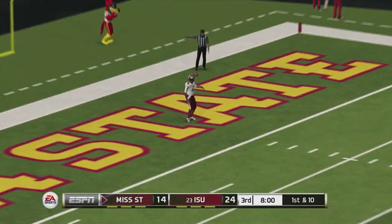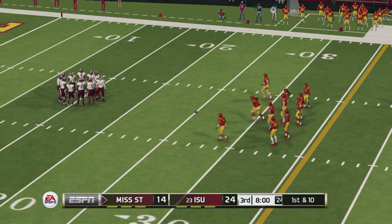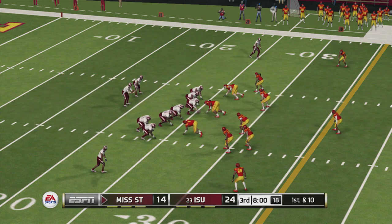This one's going to be down in the end zone for a touchback. There's got to be some sense of urgency to this offense right now. They don't have the luxury of wasting drives if they want to get back in the game.